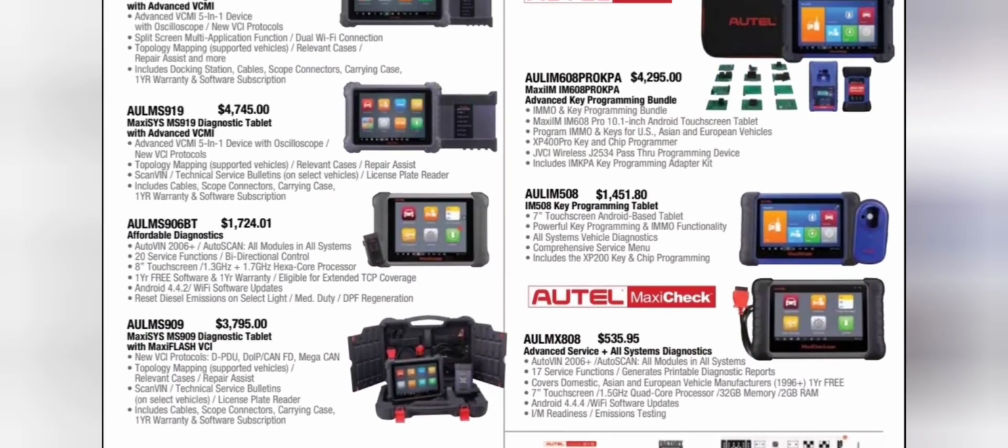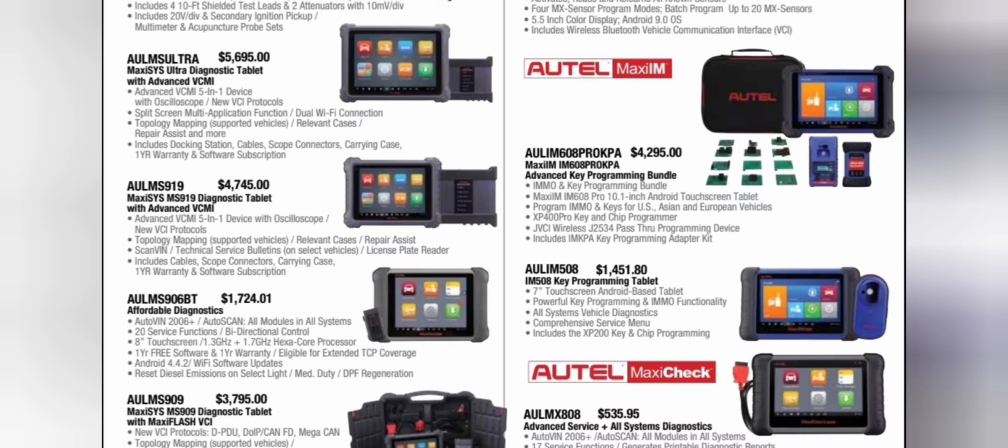Oh Jesus, the Autel IM508, $1,451. Granted, that does have the XP200 key and chip programmer. But $1,500. I gave like $950 for mine. So yeah, they're really raking it. That's almost a 40% increase in price right there.